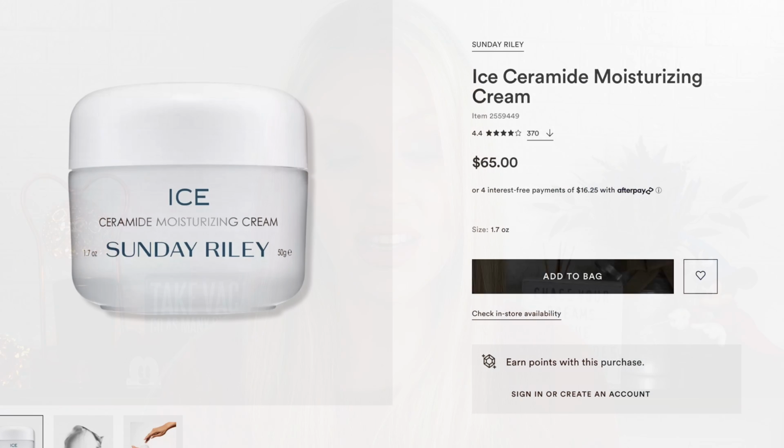Then you have Sunday Riley Ice Ceramide Moisturizing Cream. This is normally $65. It's going to be $32.50. This is a first time steal. I personally haven't used this, but I have used stuff from Sunday Riley and I've liked it. So I'm curious about this one. I don't need any moisturizing or any skincare, but that one just sounds interesting.